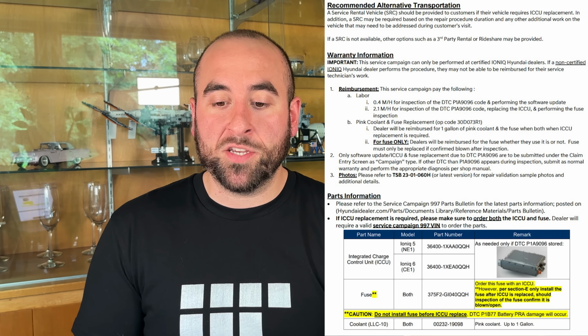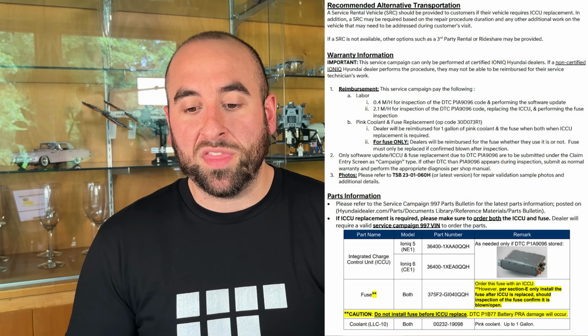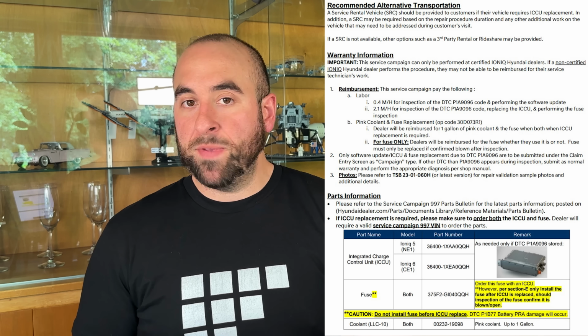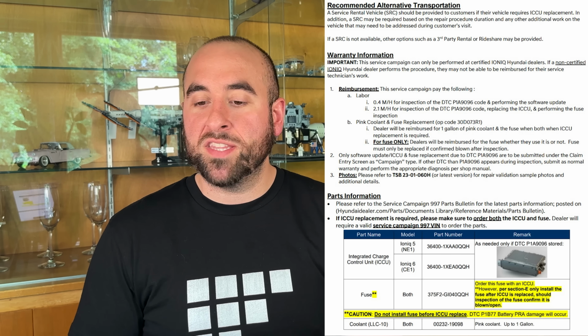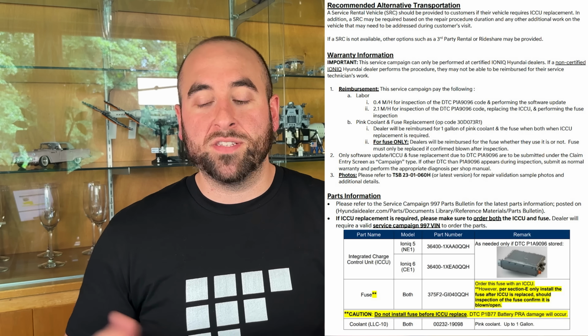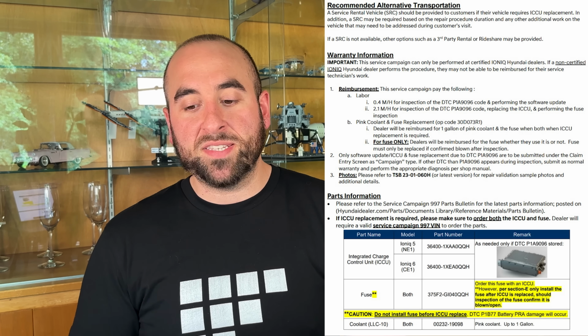Here they're calling it the integrated charge control unit. So there is some mix up there with the verbiage. What we can see is that the Ioniq 5 and the Ioniq 6 both have different part numbers for the ICCU. So this means that it's not swappable. So if they got a big stash of Ioniq 6 ICCUs at the dealership, they can't just put it into your Ioniq 5 if you come in and there's a delay in getting the Ioniq 5 ICCUs. So interesting to see that.